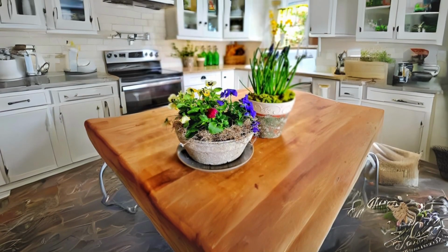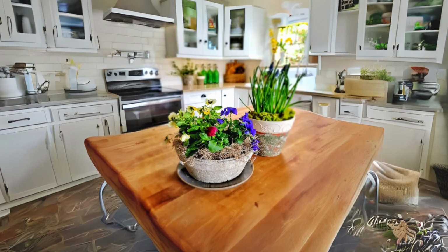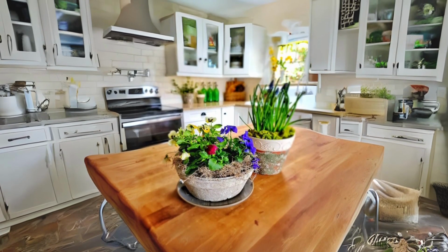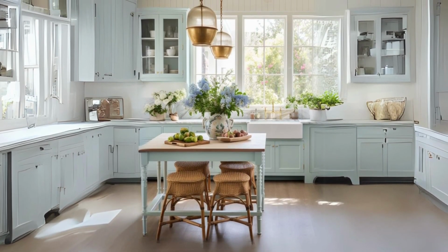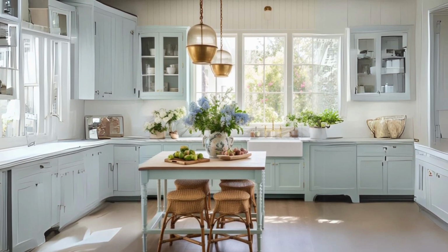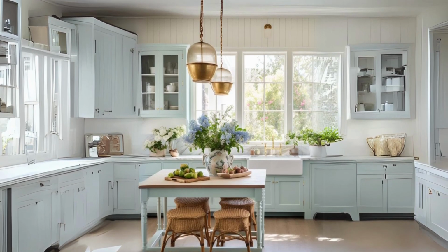Contrary to popular belief, a cottage-style kitchen doesn't equate to chaos or clutter. Instead, it's about curated charm and effortless elegance. Let your kitchen decor items and furniture pieces appear as though they've been lovingly collected over time, adding to the cozy and lived-in feel of the space. Think mismatched yet harmonious elements that come together to create a cohesive and inviting ambience.